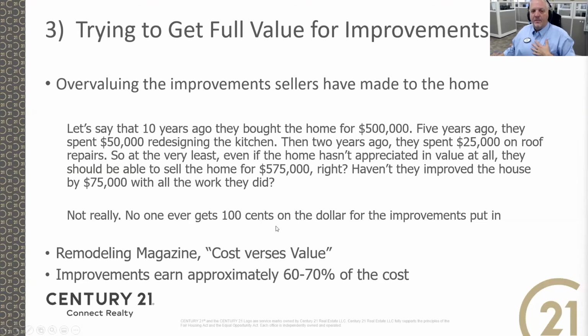Maybe not. You very rarely get 100 cents on the dollar for the full improvements in the home. I'm going to give you the reference for it. There is a great resource if you have somebody in this category. Remodeling Magazine does a piece every year, and they've got a great tool, cost versus value. I'm going to show you how to get to it in a minute, and I'll show you an example of it. But on average, improvements usually earn approximately 60 to 70 cents on the dollar of their cost.